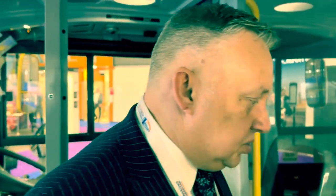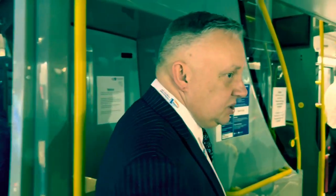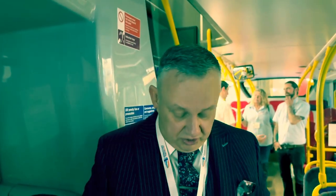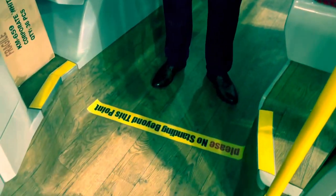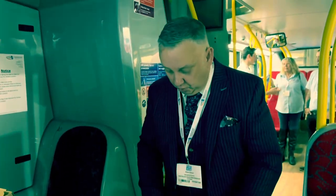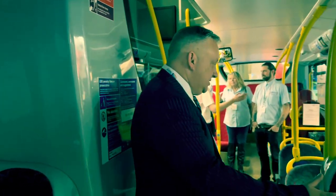So you'll see on the bus that we've done various things, and I must say that a lot of the concepts and things that are on this bus probably won't go into service. So just because it's at the show, don't expect it to be on the streets of London in that particular way. So we've got printed step edging. Please no standing beyond this point. Self-explanatory. More than likely that'll be taken up and it'll just have a solid yellow bit of flooring when it goes back to normal. Seats have been relocated.